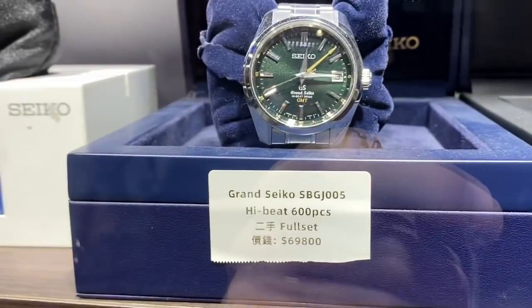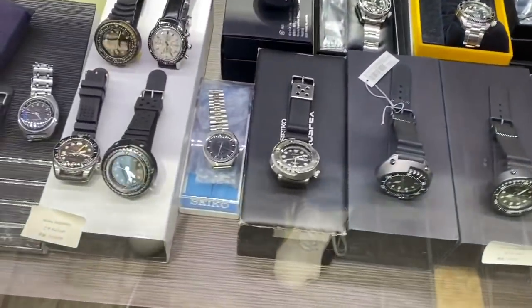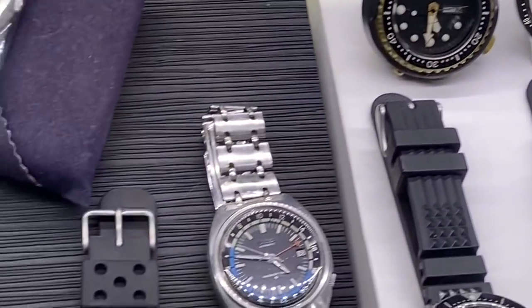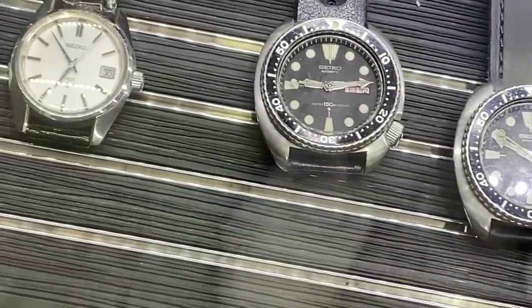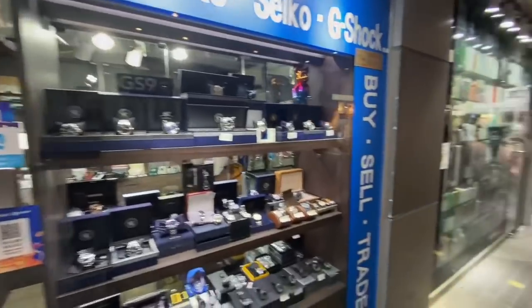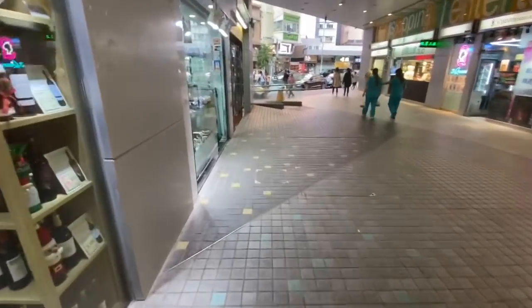Much nicer than this. Bit of a vintage vibe here, very nice. You see here and there you find those nuggets. Cool pieces, vintage pieces. And those original divers here as well. It's a very cool shop. There you go. In the Dundas Gallery. This one is called a K&L watch, if you're looking for it. And right next to it is another Seiko fanboy shop.